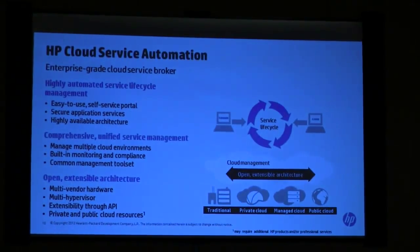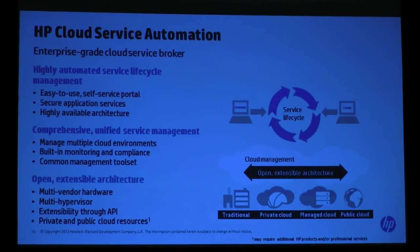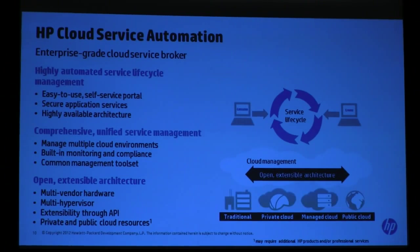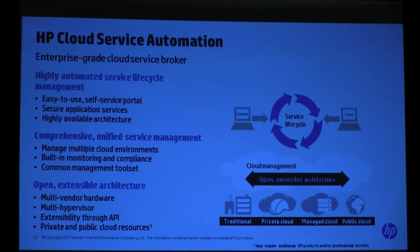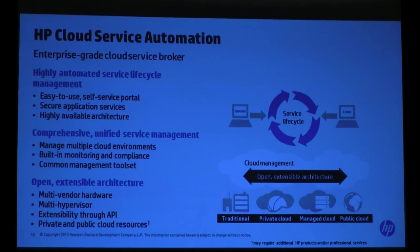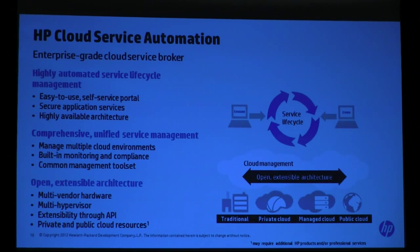So I'm not going to go into all the product details, but it's in here. We have a product that we deliver both as a software solution, as part of our HP public cloud, and then part of the integrated solution with cloud system. It's geared towards this whole self-service model. The whole idea is really simple. It combines the automation technology with the governance capabilities, and then the important part is that self-service access, both for the development IT ops side, but also the end user.